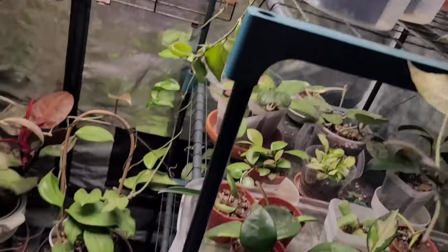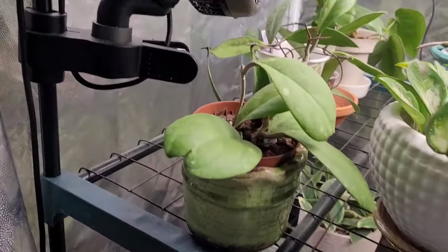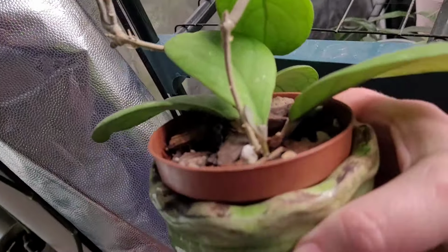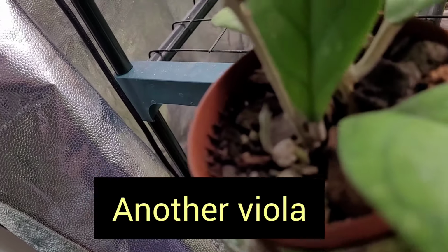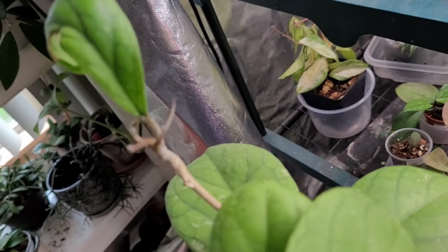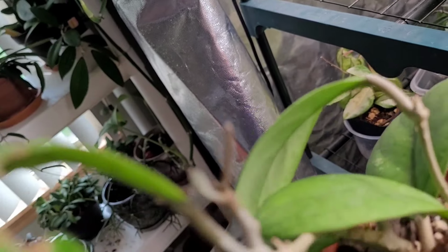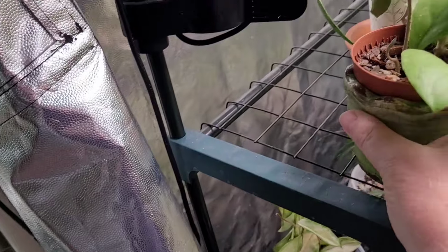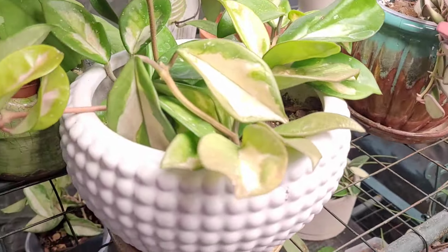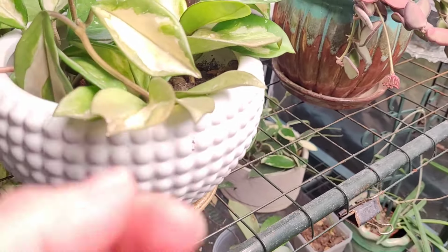What can I show you in here? Okay, I have a lot of Hoya. Let's start up at the top. This is another piece of my Hoya viola. I've got a new little leaf coming in right there, and another couple leaves coming in there. I apologize if this is not coming across very well. That's my Hoya viola. Here is my number 3 Crimson Princess. This one's rehabbing right now. I had to cut it up and reroot it.